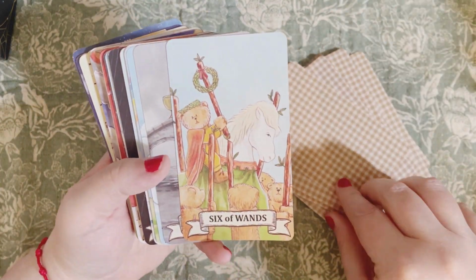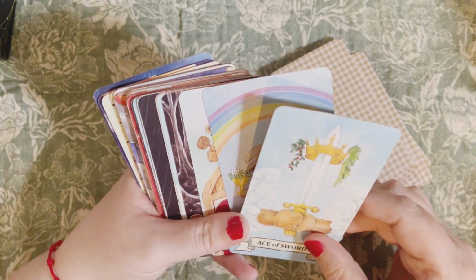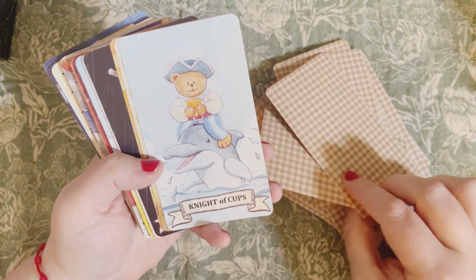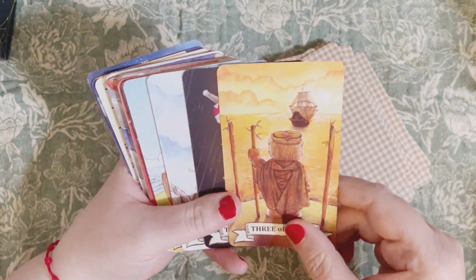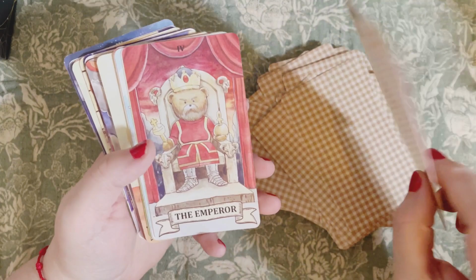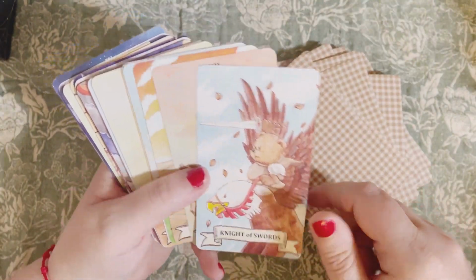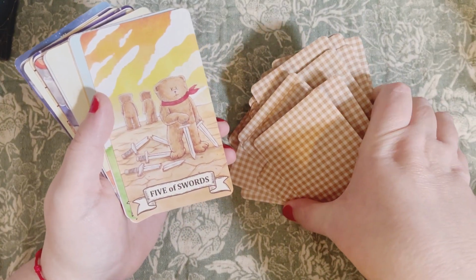And this is a little bit similar to my most favorite deck, I think, that I will show next on the list, but it's a similar energy. It's very gentle, very kind. Even the Emperor looks super angry. He doesn't mean it. So I really, really love the Teddy Bear Tarot.